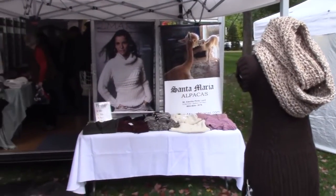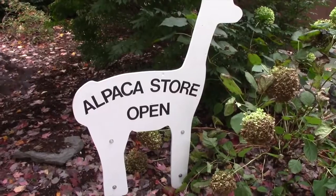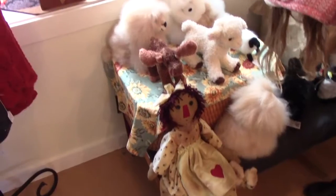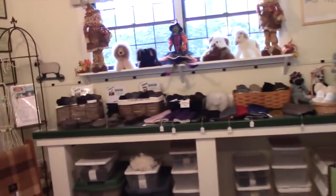Of course, since Spring Pond is an alpaca farm, there were alpaca vendors, and of course the alpaca themselves. I actually went into the store, took a look around, and you can see everything they do with yarn is really impressive. It's amazing all this is made out of alpaca.